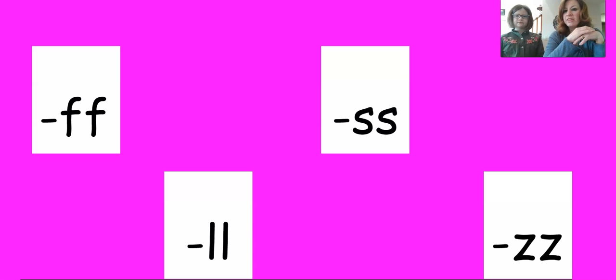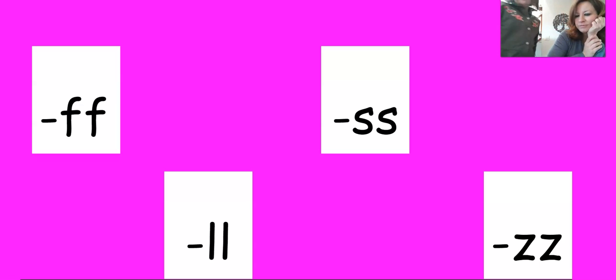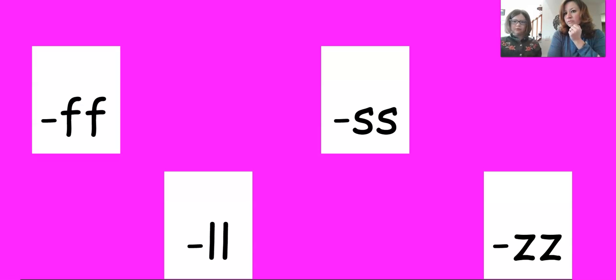The floss rule. What? Oh, Charlotte, not that kind of floss. Not the floss dance. No, not that kind of flossing either. Sorry. Okay, we're not floss dancing today, and we're not flossing our teeth today. We're spelling, but you could always dance and then take a floss dancing break, right?